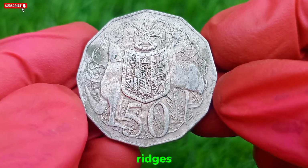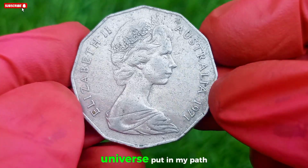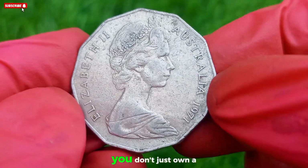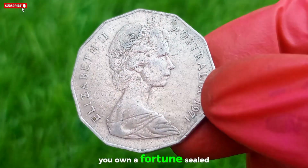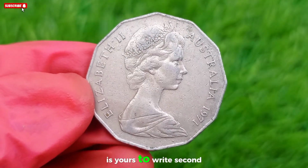So, look closely. Feel the ridges. Examine the design. Ask yourself, is this the coin the universe put in my path to change everything? Because if you truly have it, you don't just own a coin. You own a fortune sealed in silver. And with it, the future is yours to write.